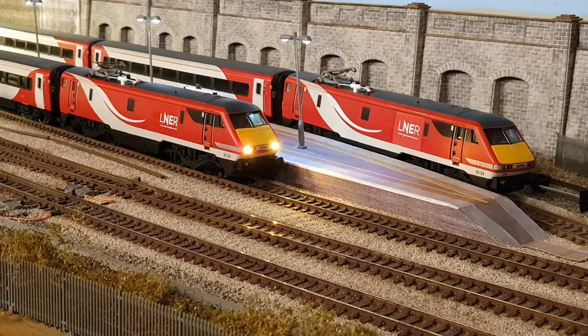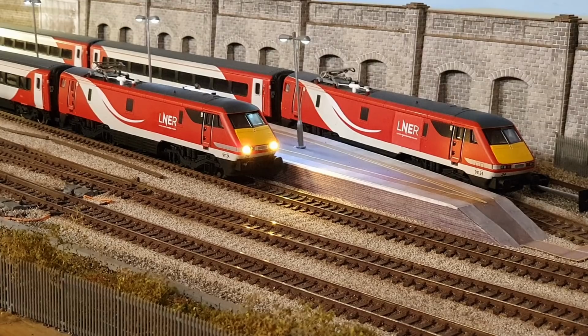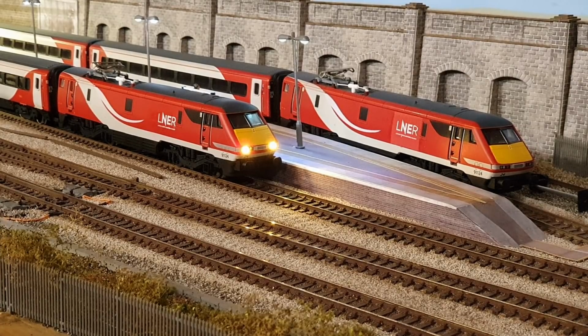Because the original one towards the back doesn't have lighting, it's just got stickers as lights, it does give it a very toy-like feel. So I think that's a big area that lets it down.